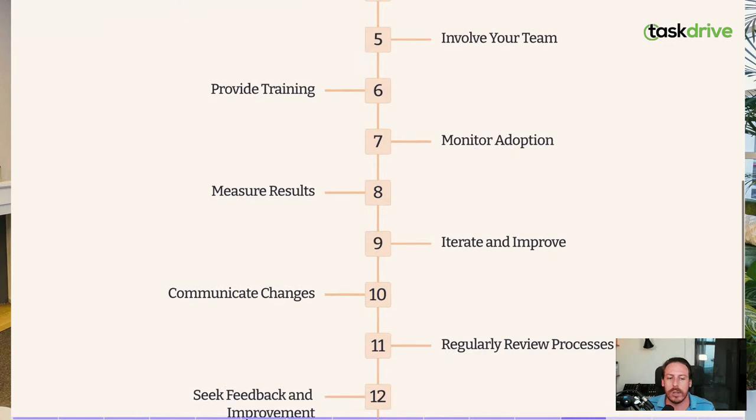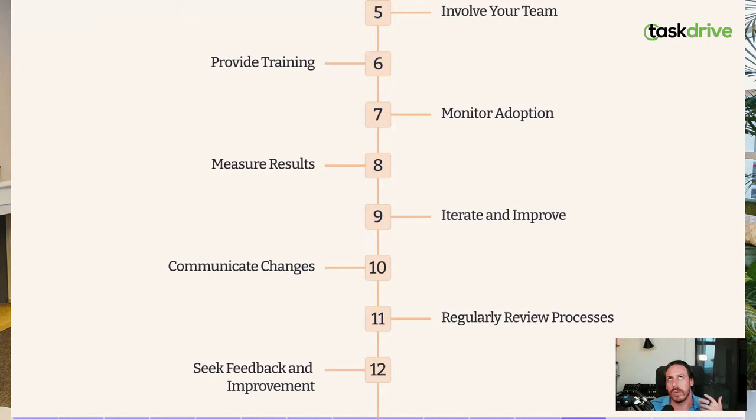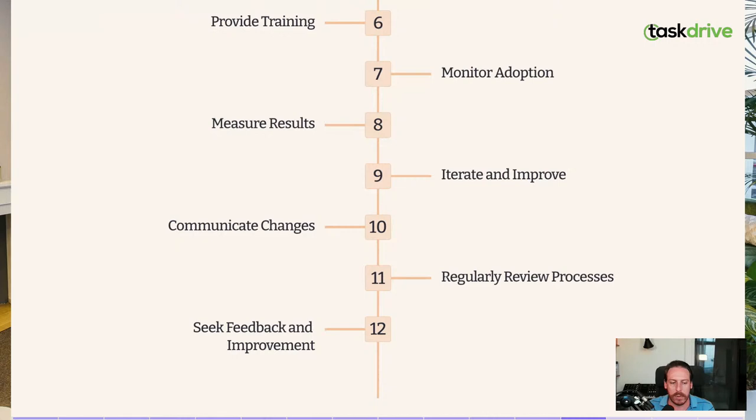Iterate and improve. Communicate changes as you iterate and improve processes and tools, or a new integration and so on. Make sure you're communicating it to everybody that is using the tool, so that they know the new stuff that is integrated, or the new system, the new process, and regularly review those processes, because as you regularly review these processes, that's how you'll iterate and improve.